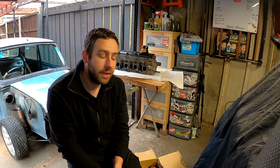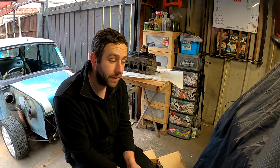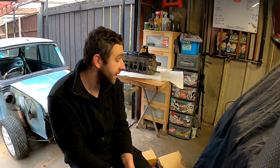It's been a bit of a long process to get to this point due to the lockdown, but work is underway. I'm not going to show you guys the car properly yet. I kind of want to leave a bit of a surprise because I can't actually see the car due to the restrictions. However, I managed to get the cylinder head removed and left out for me so I can pick it up. The previous owner still has the car, still sat there.